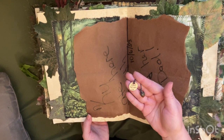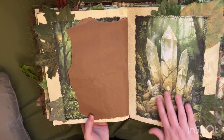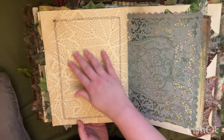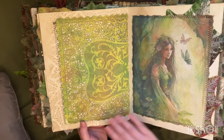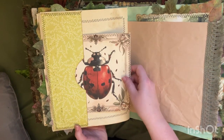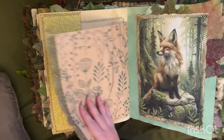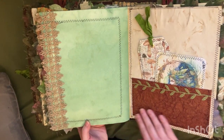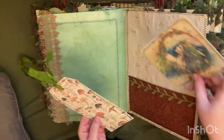And here we've got a couple charms. This is the middle of that second signature. Here are some crystals. She'll know why I put those in there too. Or the leaf prints. Those were so cool. I'm so glad I found that. And this fairy. Love the colors together. Just a little tuck. A ladybug. Fox. That was a beautiful fox. Tags. There's one of those mushroom prints on dictionary page.